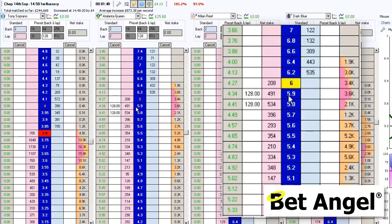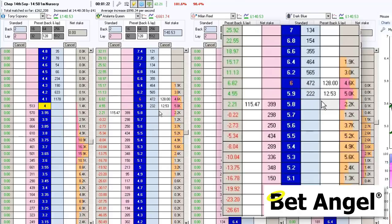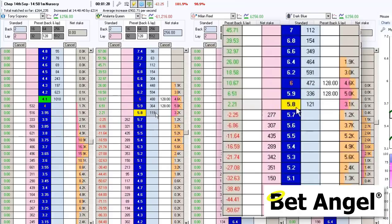What batching will do is when we get an order touched at 5.9, if part of that order gets matched, it will offset that part of the order. So you'll see when a little bit of money gets matched at 5.9, the counter bet, the offsetting, there you go, will appear at 6, and it will do that in batches. So it's basically splitting up the order. You can see it doing it below it as well. Can you see how little bits of the order are getting matched, and therefore it's offsetting it back on the other side.